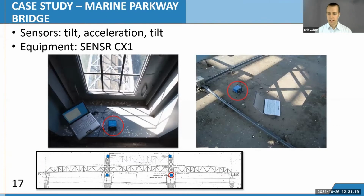And so these are the sensors. This is the CX1 produced by the company sensor. It can collect tilt at about 1,000th of a degree at a rate of 10 samples per second, and has an acceleration of up to 1,000th of a G. You can measure at 2,000 Hertz. It's highly robust in an environmental sense, and it also tracks temperature.